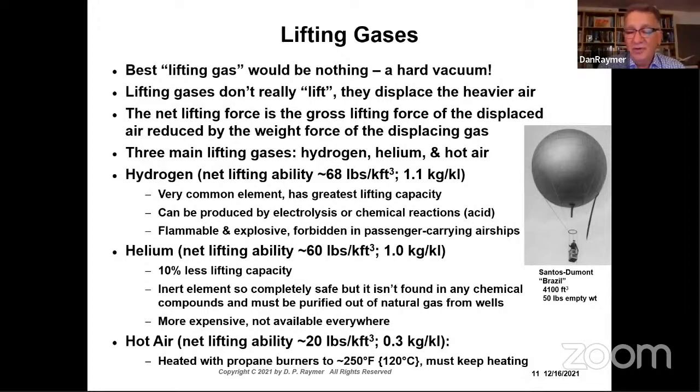That picture there, if you're not familiar, is Alberto Santos Dumont, who was from Brazil and moved to Paris. He made a little tiny hydrogen balloon, which you see here, very tiny, 4,100 cubic feet, incredibly tiny, probably the smallest man-carrying balloon ever made.